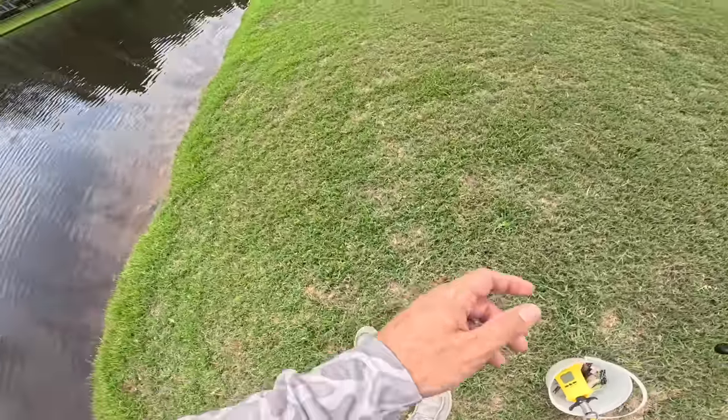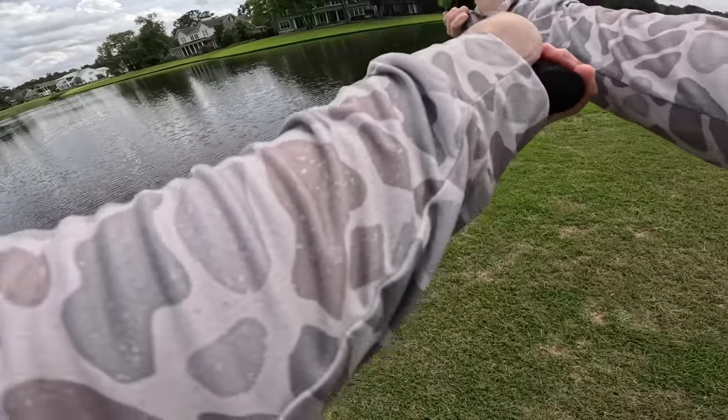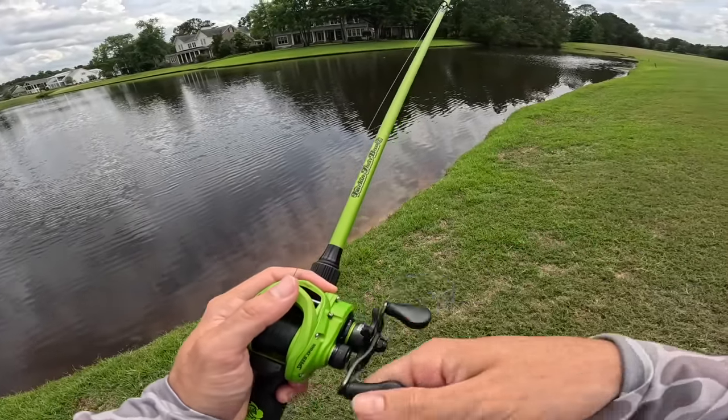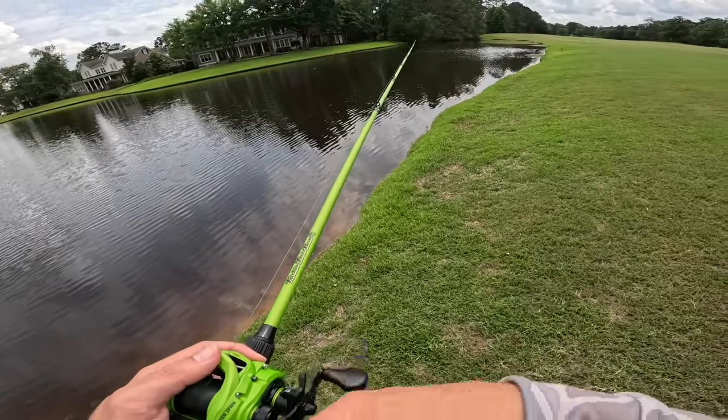All right. Walk to this far corner. We were at the mouth of it here. And this has always been a good spot to get a bite or two. Should be able to get one back here.